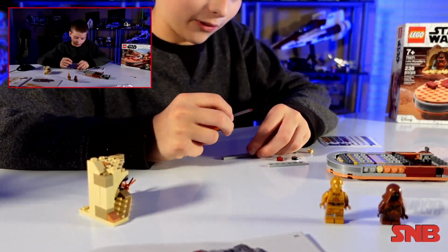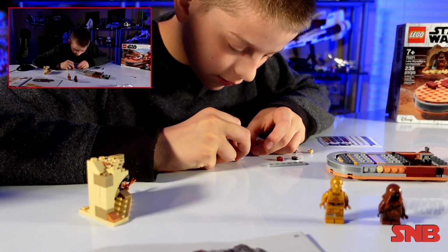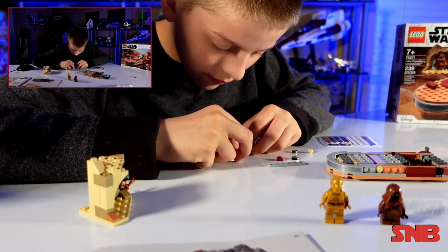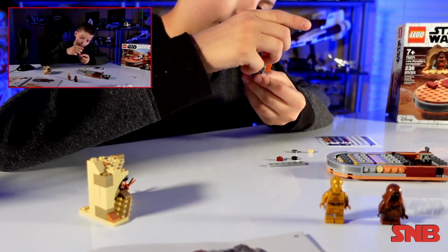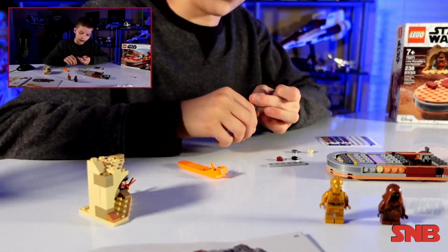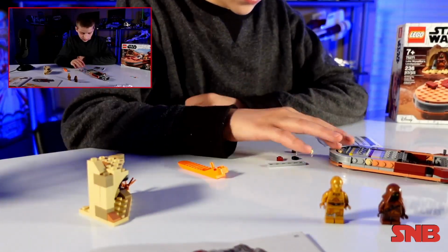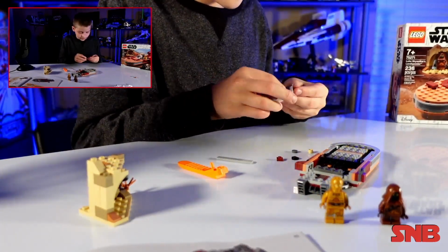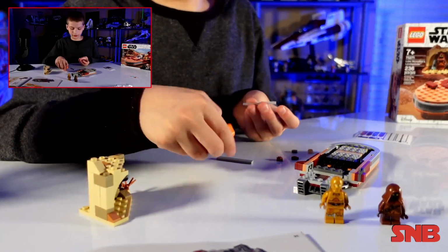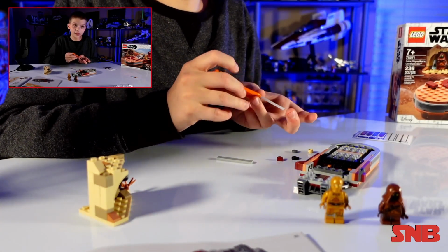Okay, I need to make some space here so that I don't cause air bubbles. It's so much easier when it's not a rounded piece. Rounded pieces, like the Razor Crest? That's mean.